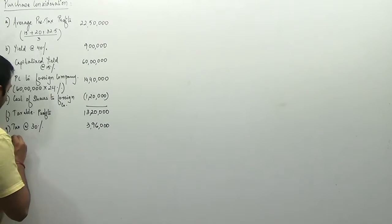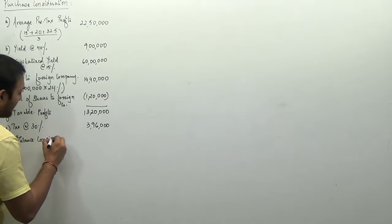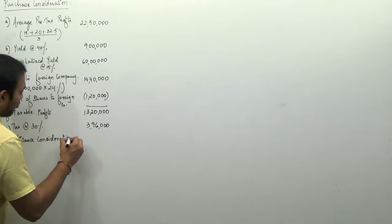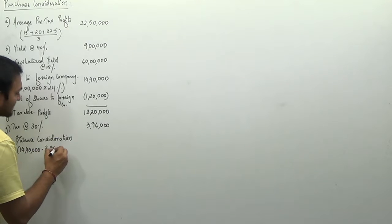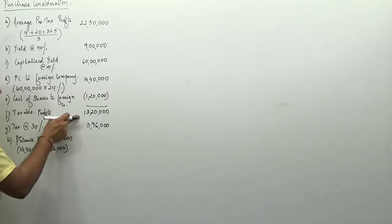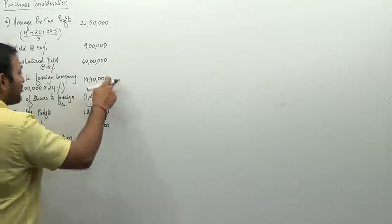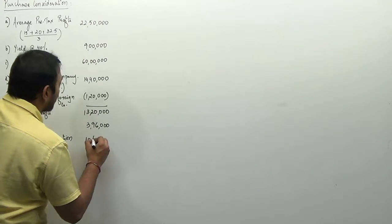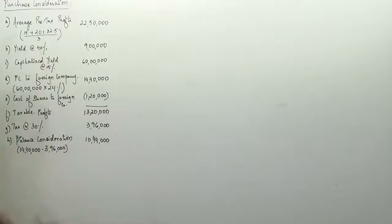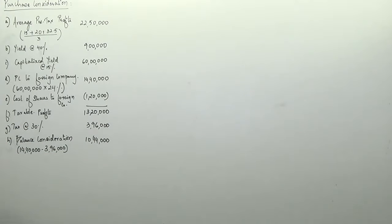So first get the balance. Balance consideration payable. What was the total consideration payable? 14,40,000. What was the tax on this? 3,96,000. Guys, normal mistake what we do is we deduct it from 13,20,000. 13,20,000 is not consideration. It is taxable profits. So we have to deduct from 14,40,000 minus 3,96,000. This will leave us with an answer of 10,44,000. That is your net consideration. Out of this net consideration, 50% is paid immediately. Balance 50% is transferring to unsecured loan.